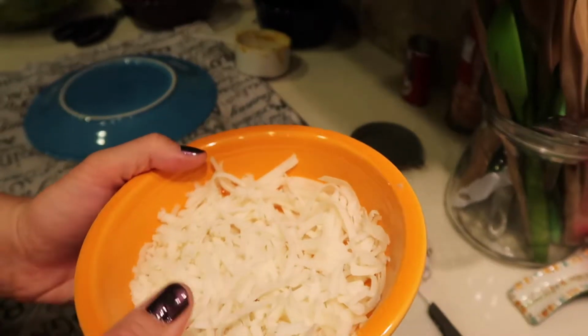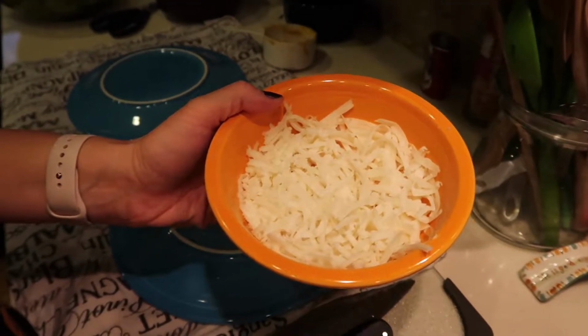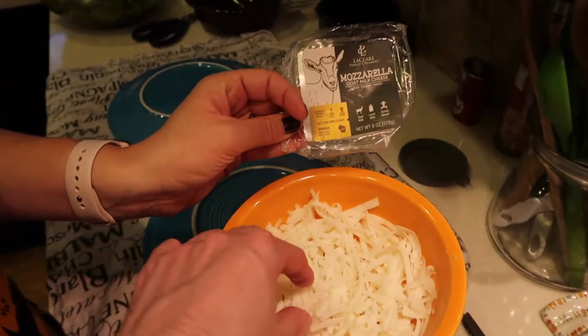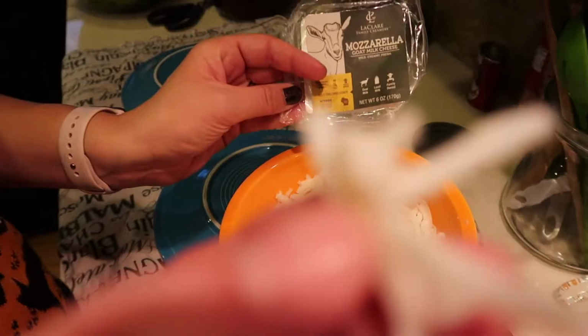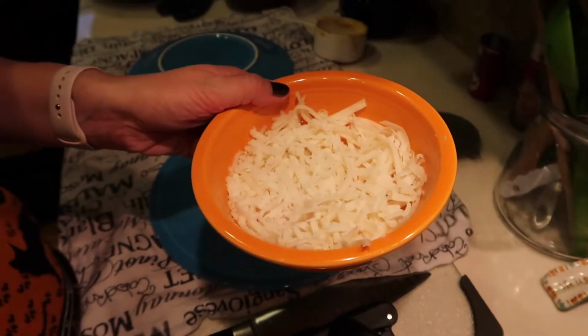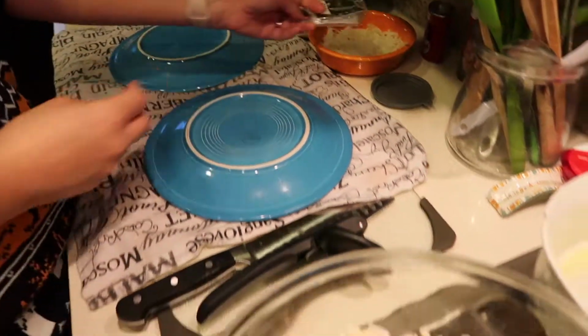So you're gonna shred up. Found that at Sprouts, and it's actually from a Wisconsin cheese place. Ooh, this should be good. I gotta try some. You're gonna shred up a block of that and use about half of it and mix it in with the ricotta tofu. And now we're gonna layer everything up.